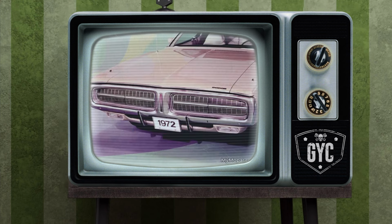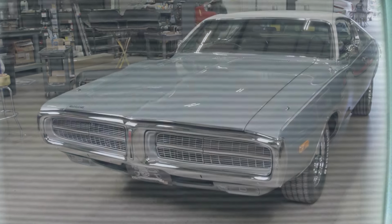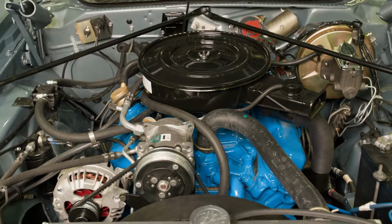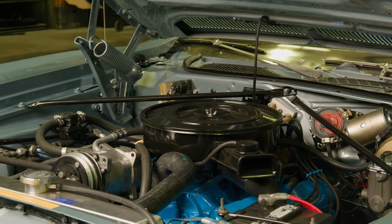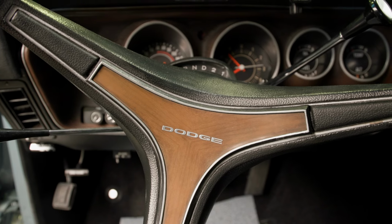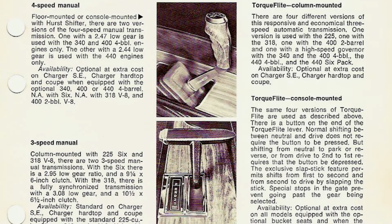And speaking of stylish, check out these concealed headlamps that are standard on all special edition Chargers and optional on other models. That's just one of the things that Charger has for 72. When you open the hood on a standard model Charger, you'll find the economical and reliable 318 V8 engine, offering plenty of power while just sipping the fuel. Standard in the Charger is the column-mounted TorqueFlite 3-speed automatic transmission. Floor shift and manual transmission are optional.